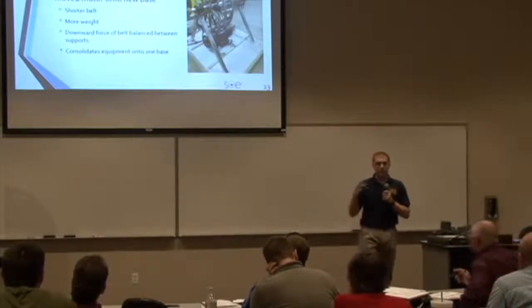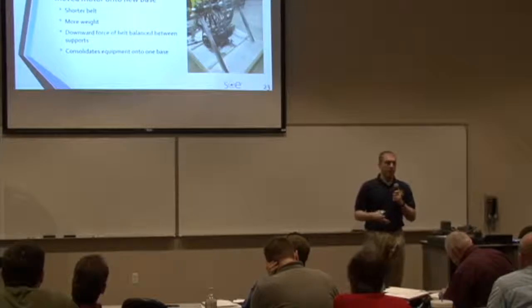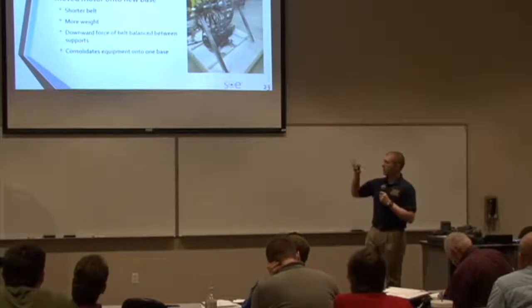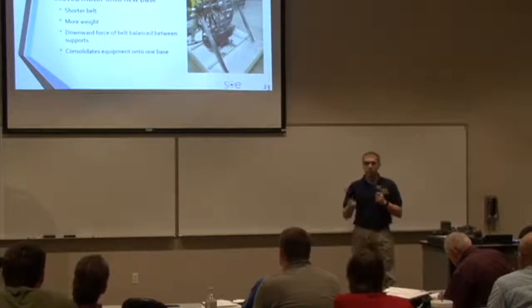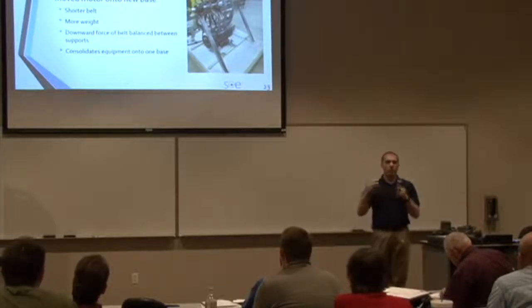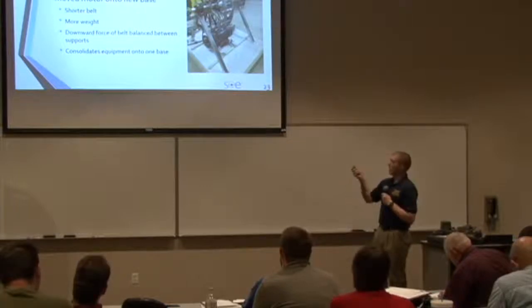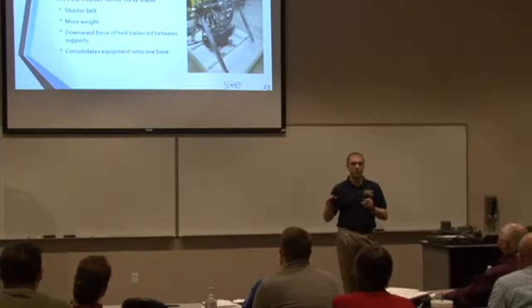We then placed the electric motor underneath Iris. This gave us a shorter belt, which allowed us to have less belt slippage at high rotation. We also put more weight on the platform by putting this design in, and also distributed the downforce from the belt onto the A-frame supports. We also consolidated the heaviest equipment on one platform, which makes it easier when we're preparing to test and move this into position.